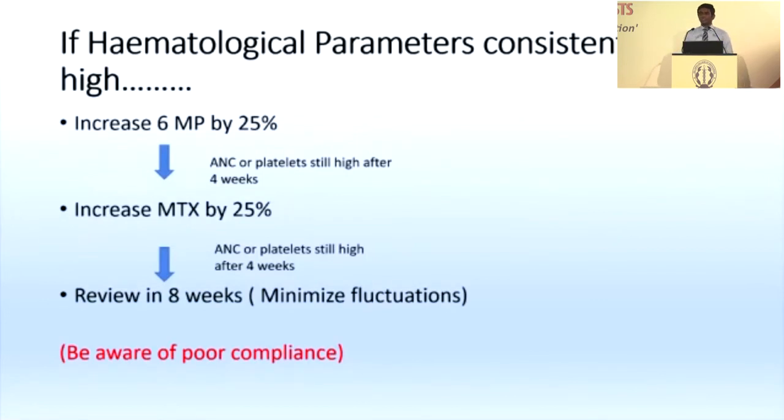So if the hematological parameters, the ANC and the platelets, are consistently high, we need to increase their chemotherapy doses. But at the outset, I need to give a word of warning. We have to make sure the compliance is proper. If there is poor compliance, that will probably be the number one reason for high absolute neutrophil counts and platelets. So if we increase the doses, and suddenly the compliance improves, then they are in big trouble. So before we think of increasing doses, we need to make sure the compliance is good. Basically, the general advice is to go by about 25% increments, not to increase both together. Go with 6-MP first and maybe methotrexate.